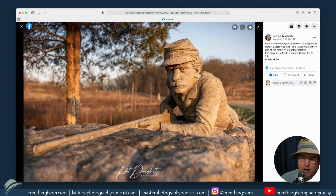And that's what I like to see in a composition, is you're taking the eye and you're delivering your viewer right to that thing you want them to look at. And they have no choice but to look at that thing because it's just so obvious that that's what they should be looking at.